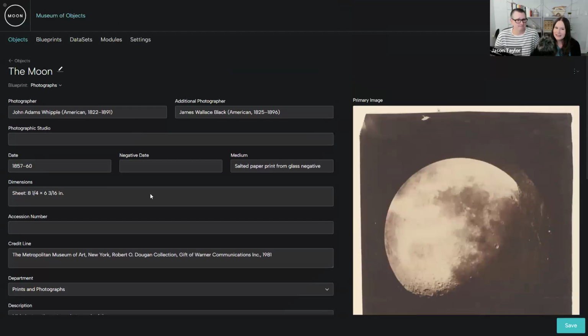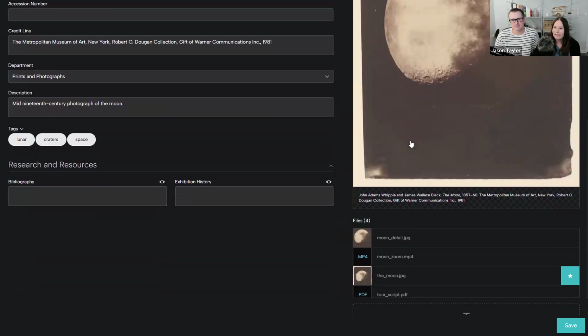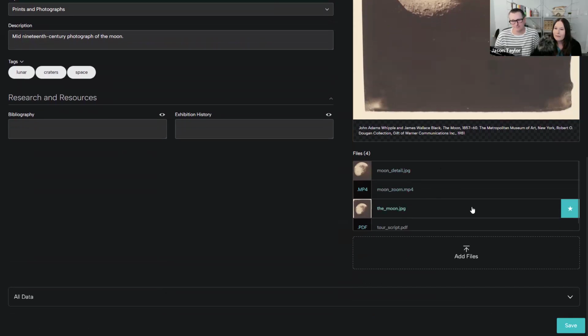So you're entering data, it's easy to come back and save and make updates, but now it's time to take a look at how you input media into your object records. So here we see our primary image is our photograph here. We see a selection of files. You can have up to 50 files per object, and each file can be up to 50 megabytes. So here we've selected this as our primary image, but you can also always change that.